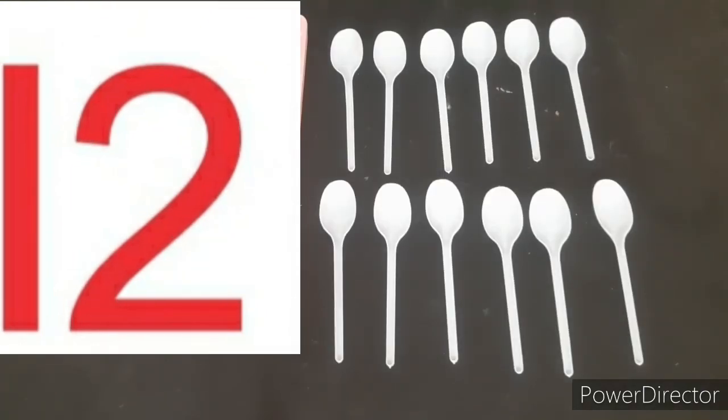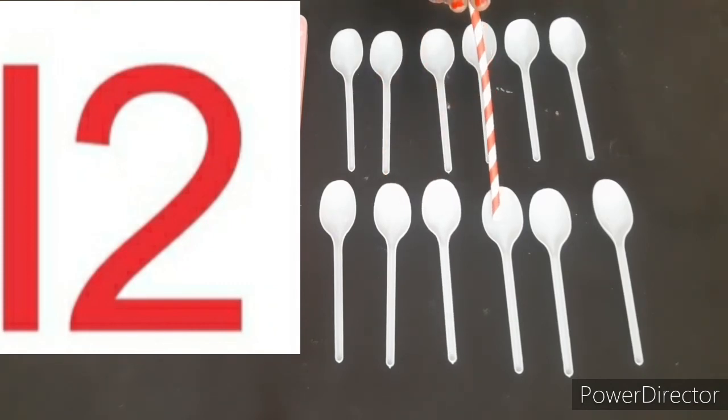Children, there are spoons. How many spoons are there? Let's count. 1, 2, 3, 4, 5, 6, 7, 8, 9, 10, 11, 12. There are 12 spoons.